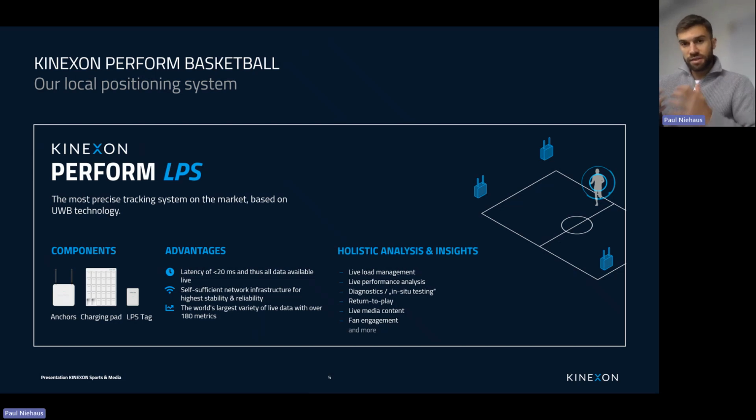The main advantage, and that's also what I would like to focus on today, is the low latency of the system. So it's less than 20 milliseconds, and all the data is available live, which means when you are using it, you can not only gather the data for an afterwards re-evaluation, but you can directly evaluate the effects of your training during the session, and then from your past experience, have the possibility to adapt the training, enhance the training, improve the training, or even take players out if you see that they are not in the range you want them.